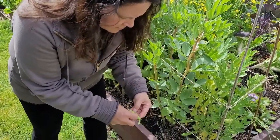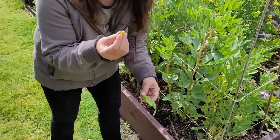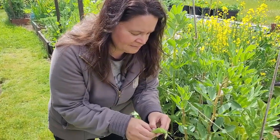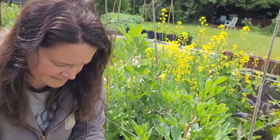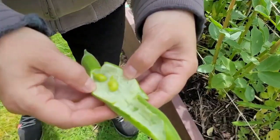Ooh, try one. They're kind of runty. Aren't they supposed to be bigger? Terry, what does it taste like? Nothing. You want one? Mm-hmm. Oh, there's lots in there. Yeah. Well, if I had waited, would it have gotten bigger?